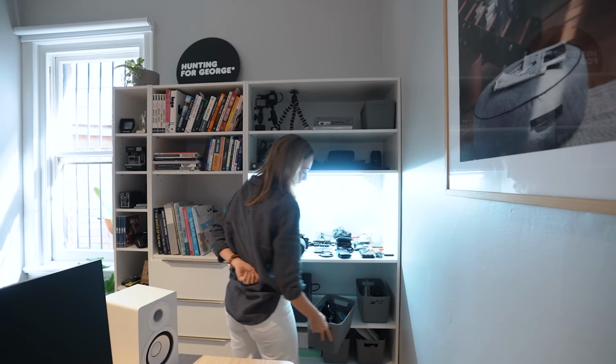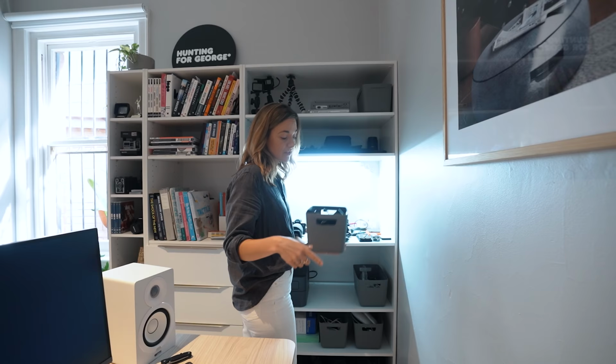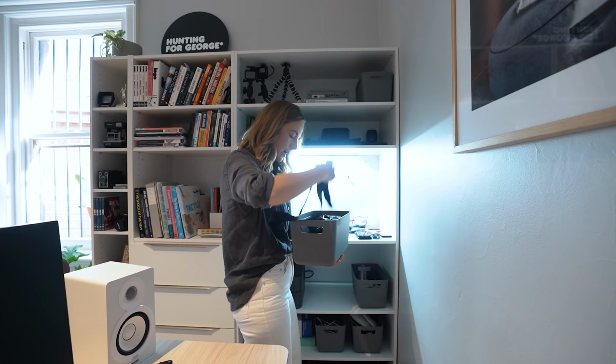Cool. So these are the same inner box storage containers that we used in the pantry, just a different color. So these have actually come in handy here. These guys are from Bunnings. But so you've just got, is this all your camera straps? So this is all camera gear. All your camera straps. Then you've got your RAM mounts and stuff. So that's really cool.